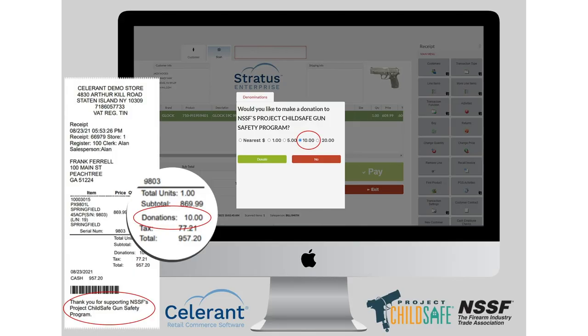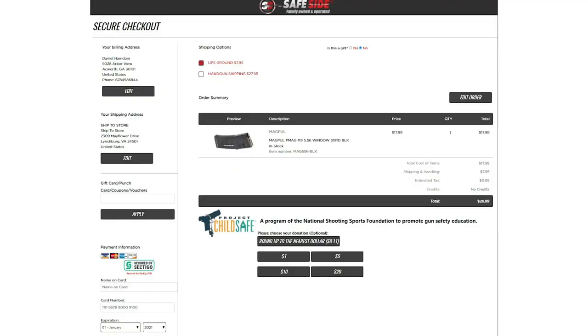So whether their customers walk into their brick and mortar store or their range or they're shopping online, our software makes it really easy to encourage their customers to either make a roundup donation, which just means they can round up to the nearest dollar, or they can select a specific denomination, whether it's $1, $5, $10, and it's all managed within the software. At the end of the month, the dealer just has to run a quick, easy report in our software, and it will tell them exactly how much they've collected in donations across all channels, the store, the range, the website, and then they can just send their check over to the NSSF and contribute to the cause.